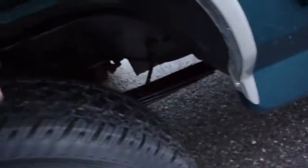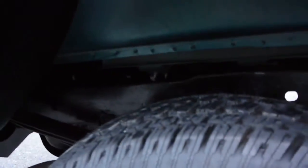Take you down here. Rockers are really nice shape. No rust anywhere. All the trim's in nice shape. Just a little ding on this one. But you can see underneath here, it's never been sprayed with any gunk. It's nice and clean. There's really good underside photos.